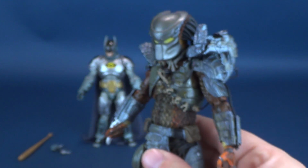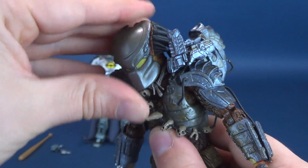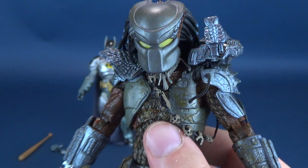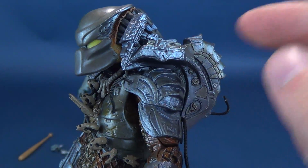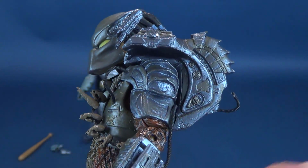For his posability, it's pretty much what you would expect. His head rotates back and forth. It hinges up and down. Normally that would cause the plasma caster to pop itself off. I have many Predators in my collection where I've just resorted to gluing that in place just so the plasma caster wouldn't fall off.